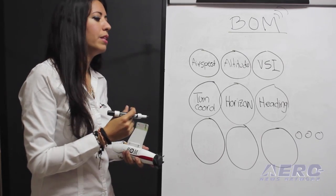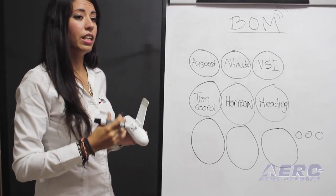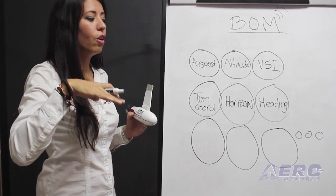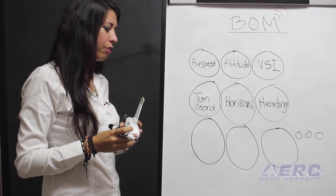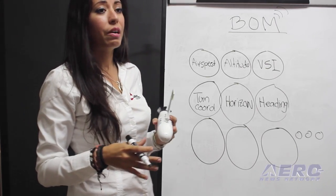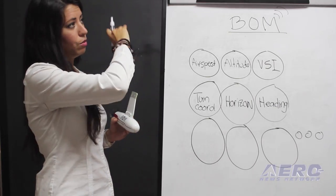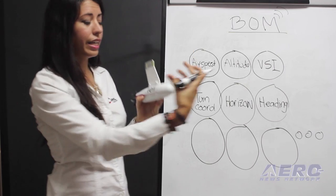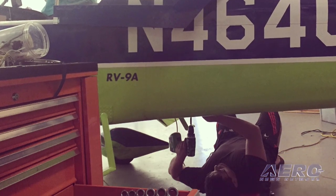It's not just a pitot-static backup. Right now, if you were to install an angle of attack, which gives you very accurate information of when you're going to stall your airplane, which is key when you're flying, the installation costs are high. You have to put the wires, you have to put the hoses, you have to put a gauge on your panel. So it's not an easy process.